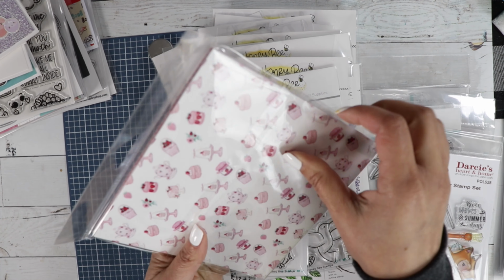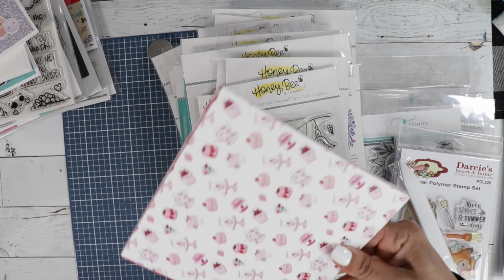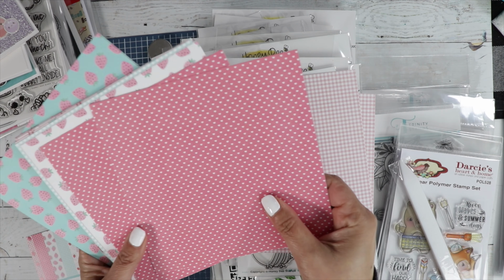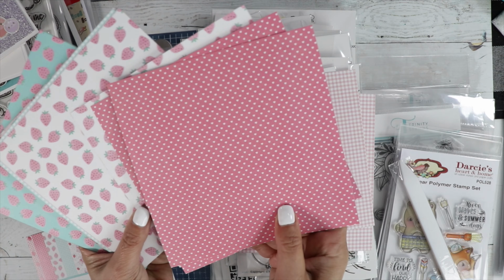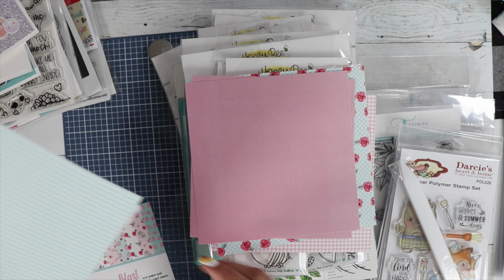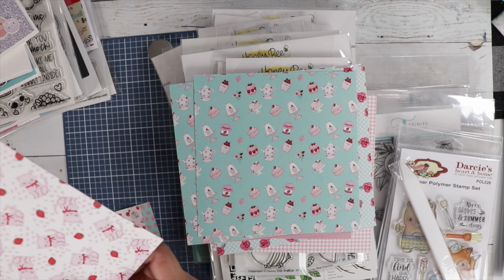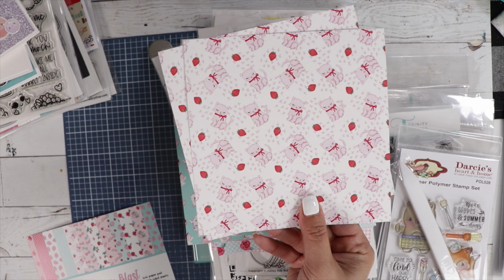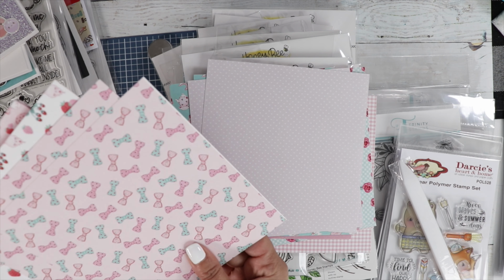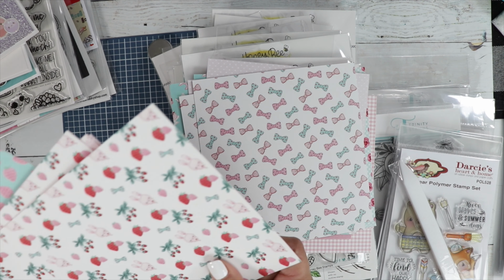Let me flip through the teal one really quickly in case you haven't seen it before. Just so pretty. So we've got little polka dots that are hearts. Some roses on there, some strawberries, a pink plain piece of paper, this really pretty one with the little sweets on the back, little kittens with strawberries, pink, a polka dot with white hearts on a pink background. We've got the bows on a pink background and then on a white background.